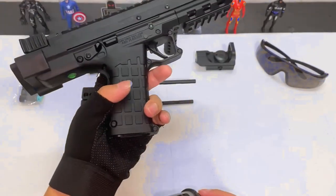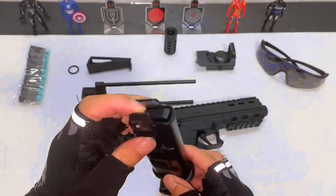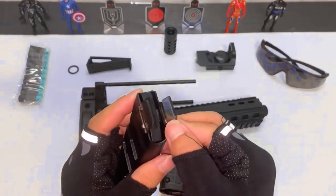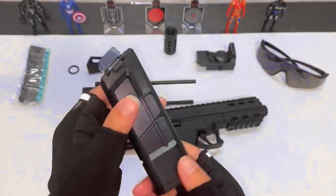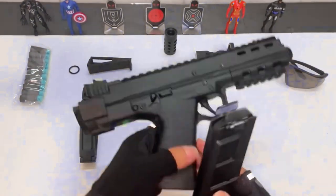Whether you're a seasoned toy gun enthusiast or a beginner looking for excitement, this toy gun is sure to provide endless entertainment. Get ready to dive into a world of imaginative play and let your imagination run wild.